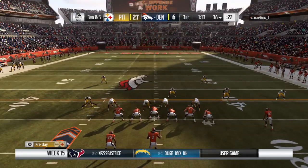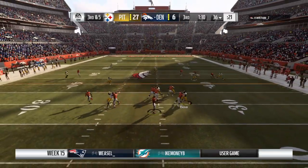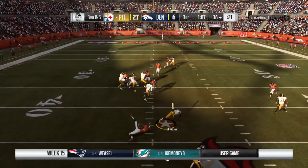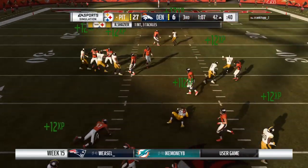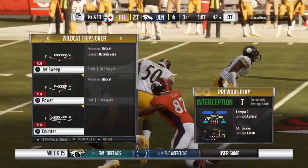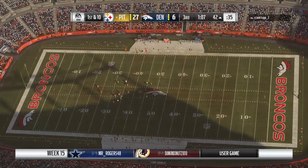Green now from the gun on 3rd down. And he's going to be intercepted a 3rd time. Picked off by Ryan Shazier. And they will set up shop in enemy territory at the 42-yard line.